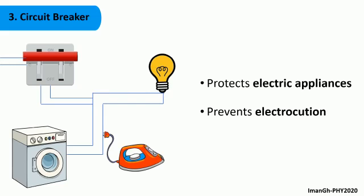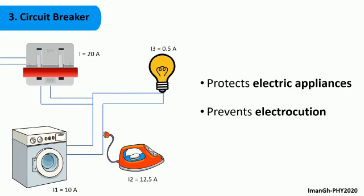Let's suppose that a washing machine, an iron, and a lamp function at the same time. By applying the law of addition, we can calculate the current across the three appliances, which is equal to 23 ampere. This current is greater than the current that the circuit breaker can hold, which is 20 ampere. Then it will be overloaded and it turns off, leading to an open circuit and interrupting the current flow. Keep in mind that there is a variety of circuit breakers with different values. Pay attention that we should check for the cause of the overload or leakage before turning the circuit breaker back on.